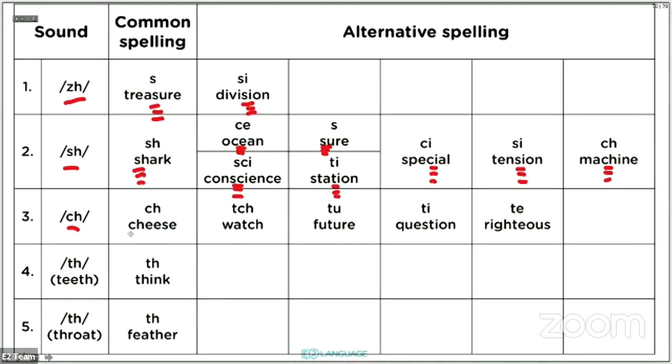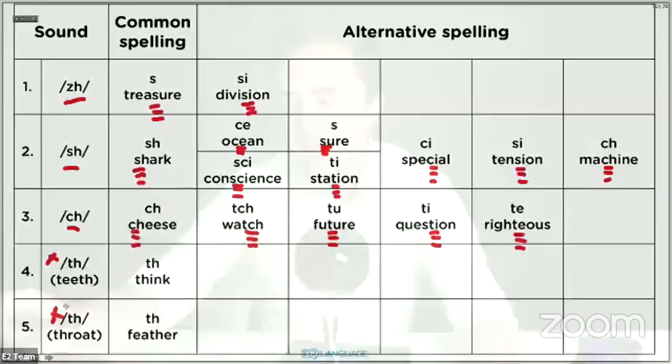Words like cheese, or watch, or future, or question, or righteous. Okay, these are really problematic for a lot of different language backgrounds.